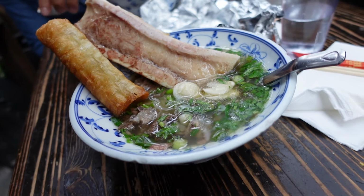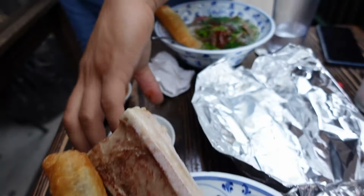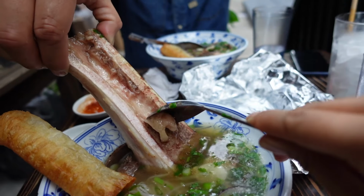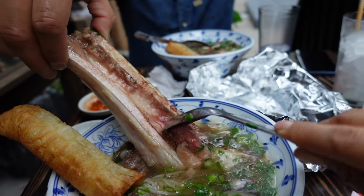So we actually split the pho. So I have one half here. He has another half here. It is a huge and kind of expensive bowl of pho. So if you're going with somebody else, definitely think about splitting it.